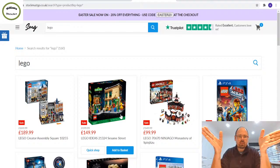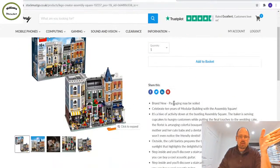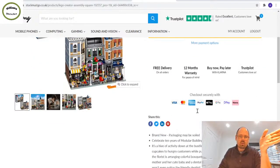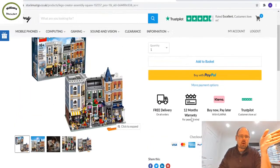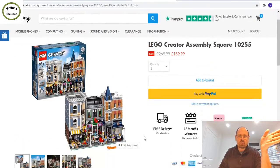I do stress that if you look at the description, it does say that the package may be soiled. So yeah, I would not recommend buying this from a reinvesting perspective to sell the box, because I do think you might get disappointed.